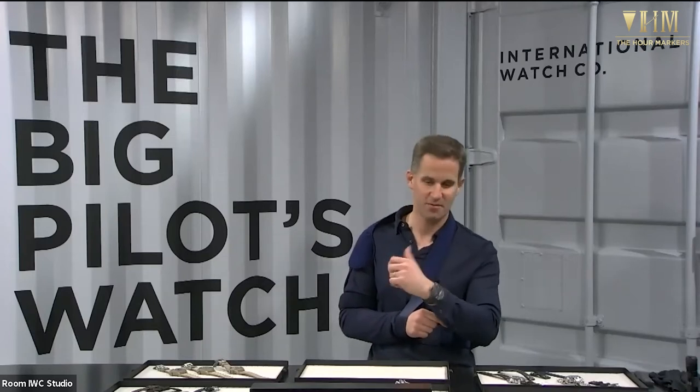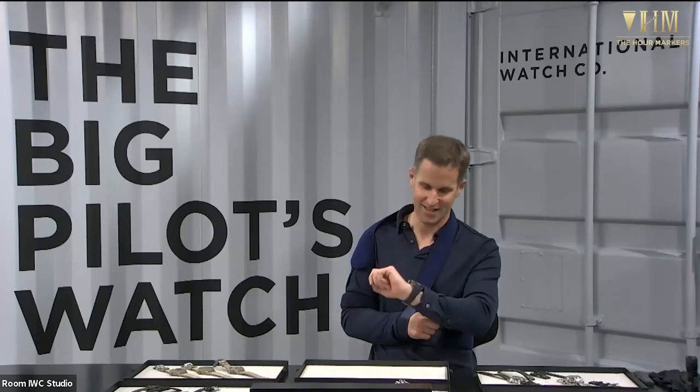So let's start with a quick wrist check. So this is now a Big Pilot. I had to check quickly because I just changed the watch. So Big Pilot 46 millimeter Rodeo Drive blue dial in black ceramic with our 52 caliber in-house movement and full perpetual calendar. I want to know what's in store for us this year.